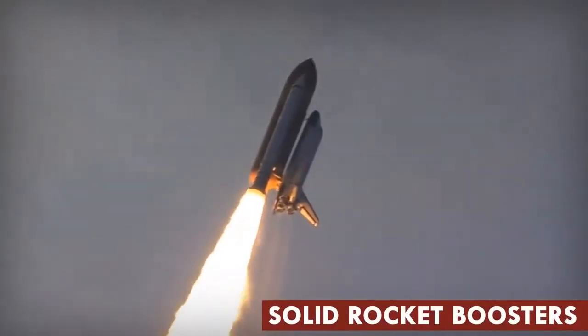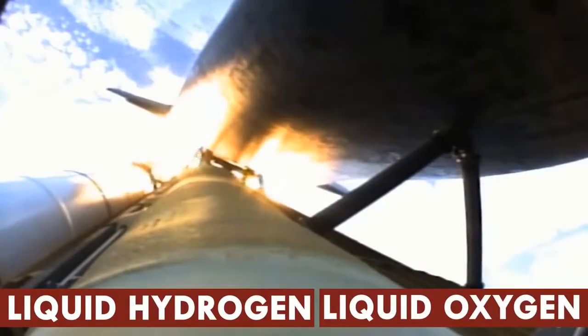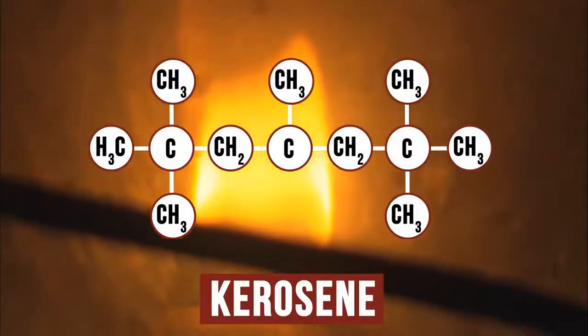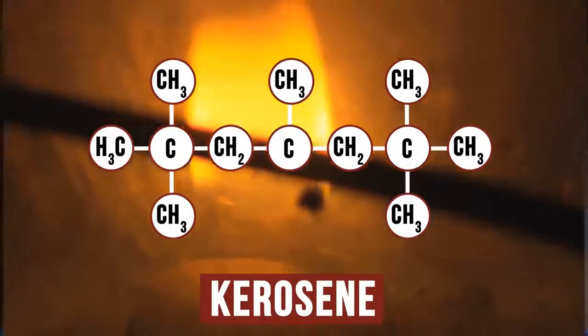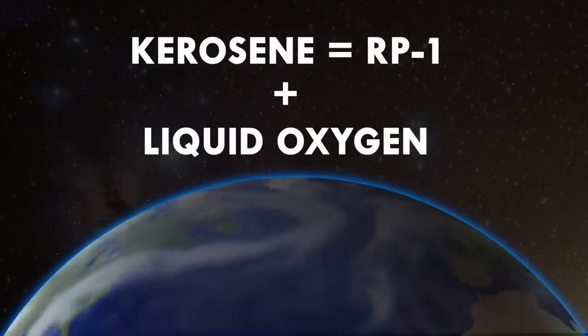Now, when it comes to liquid propellants, we've got a lot of options. On our space shuttle, in addition to those solid boosters, there's a tank of liquid hydrogen that serves as fuel and liquid oxygen that serves as an oxidizer. Another common launch liquid fuel is kerosene. That's right, the same fuel you might use in a lamp. Kerosene used for space travel is called RP-1, with liquid oxygen again serving as an oxidizer.